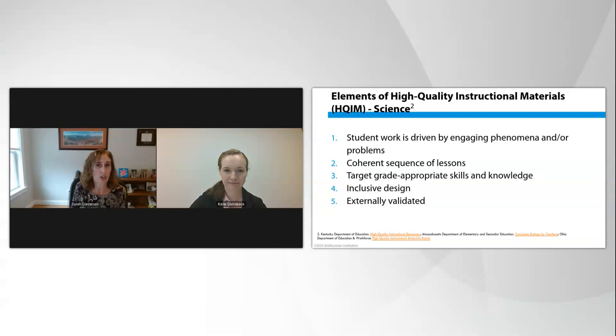First, student work is driven by an engaging phenomenon and/or a problem. There's a coherent set of lessons or tasks that students go through. It targets grade-appropriate skills and knowledge. It's inclusive design, and it's externally validated.